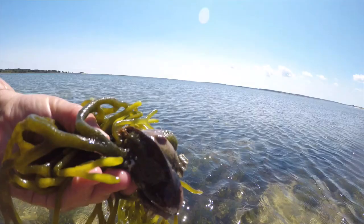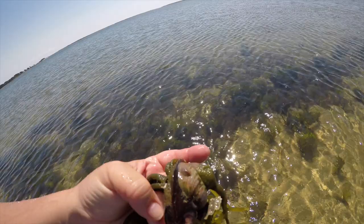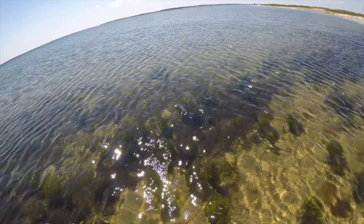Mussel. Look at this. That's so cool. It's a giant mussel with other mussels attached to it. Oh, this must be mussel land. Let's see. Look at all the mussels.